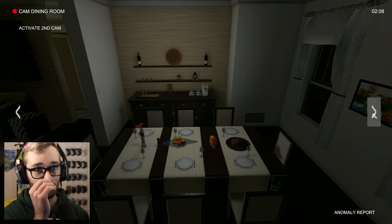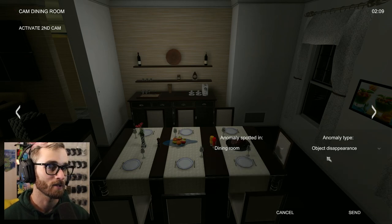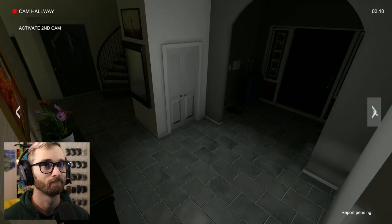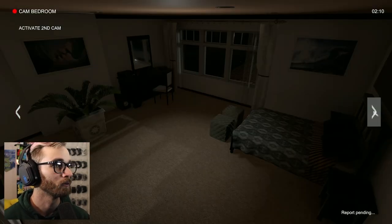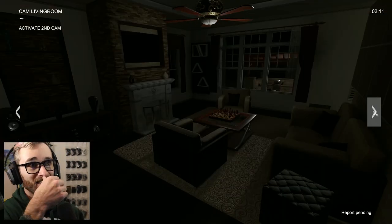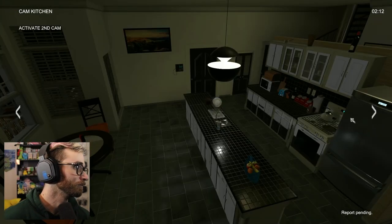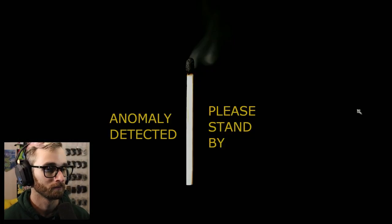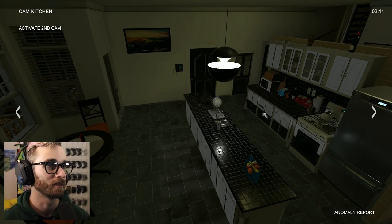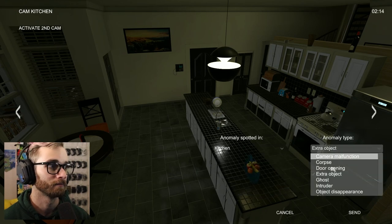Oh god, you got me comparing sizes of everything. My god, dining room, there's an extra item. Extra object. Okay. You're making me want to check to see if the windows are open and everything too. Somebody mentioned windows being open before. Maybe. And I feel like a lot of these differences, when I notice them, they're super obvious. Missing item.